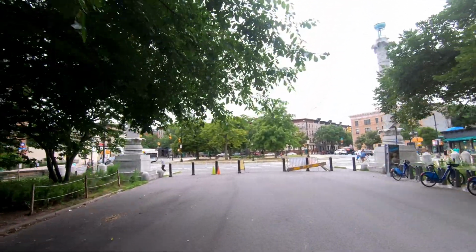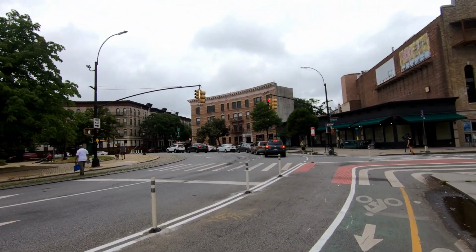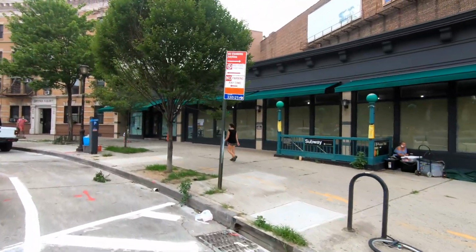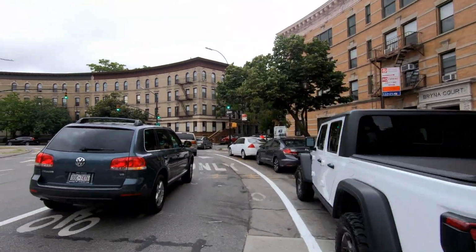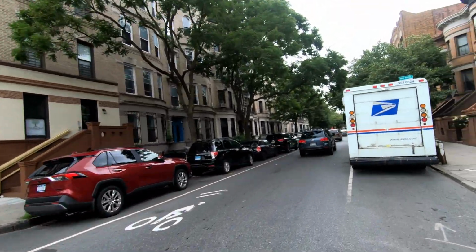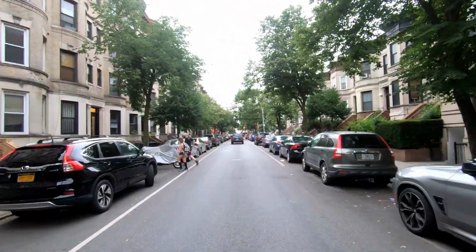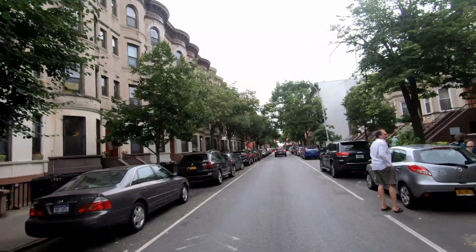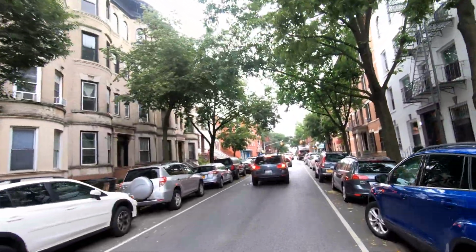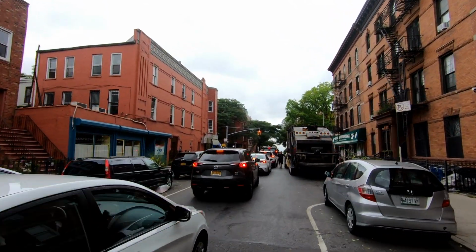Alright, so we're all the way down at 15th Street. We'll go around this circle here and see some of the Windsor Terrace neighborhood. This is an old movie theater that they've toyed with reopening. Maybe it was reopened at one point, but it's closed again now. These aren't technically brownstones, but they're that style. Squeeze in through here.